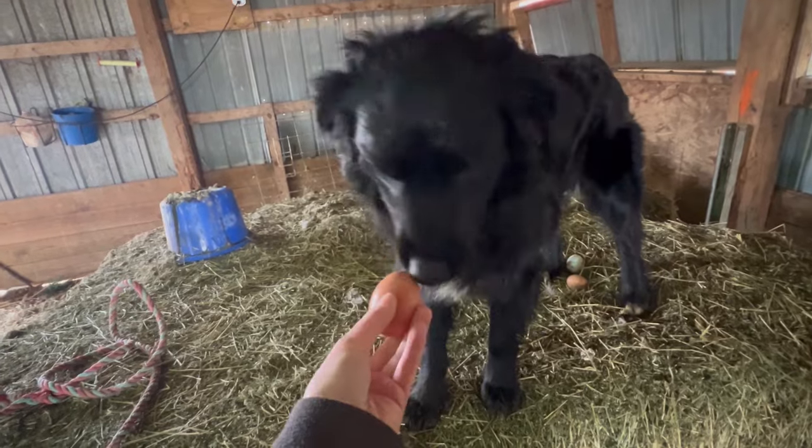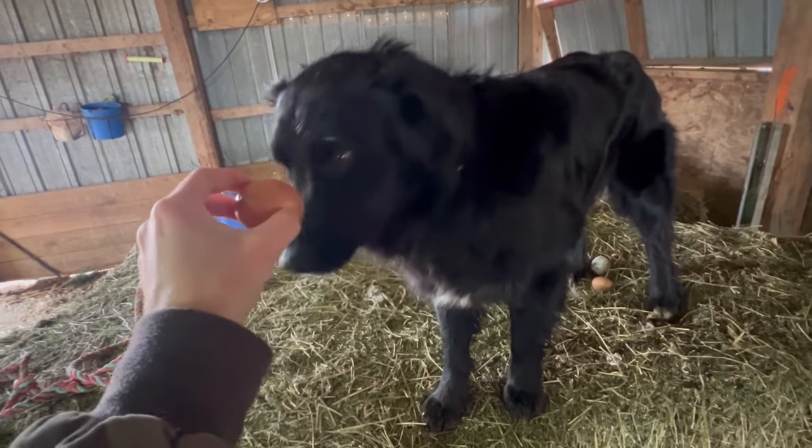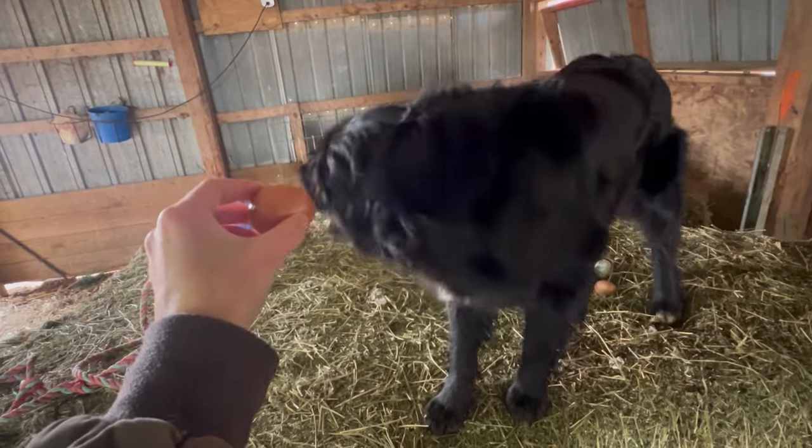Remember there was a challenge where they had the dogs eat an egg and they were really gentle with it? Gracie apparently doesn't want to join the challenge, and I just stepped on an egg. Ew, another one. They're everywhere. Oh, they are everywhere. Bunch of broken ones back here. Sorry, we don't have chicks somewhere. All right, should we go check on our girl?